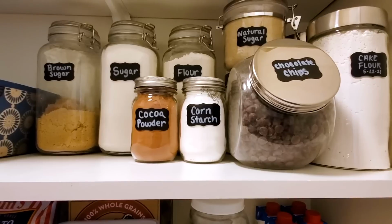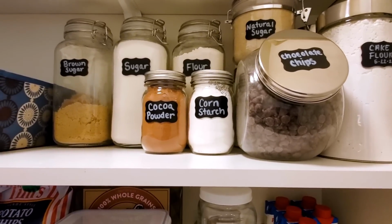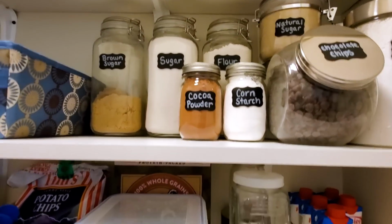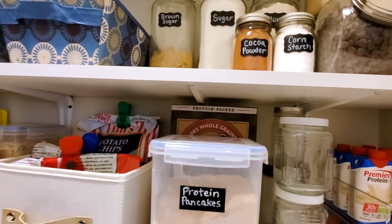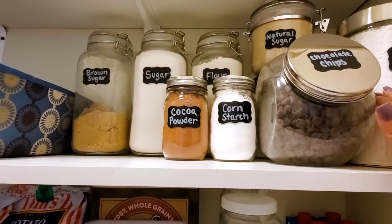So I'm on a baking journey. I'm learning how to bake. I have 4 or 5 different flours. So I have cake flour, I have all-purpose flour, I have self-rising flour, I have pastry flour, so those could easily be mixed up. So having a label for each thing helps.